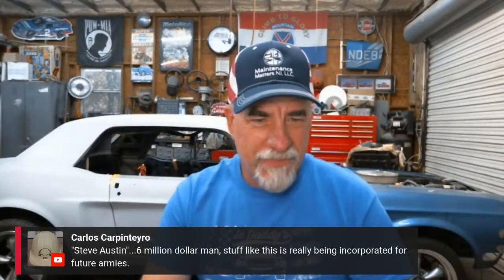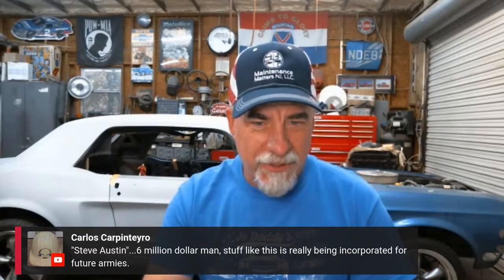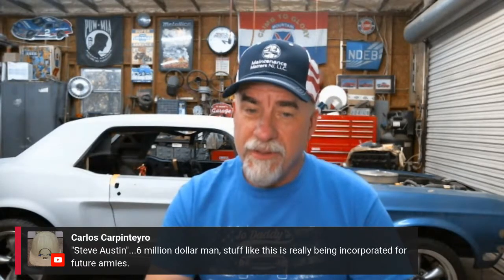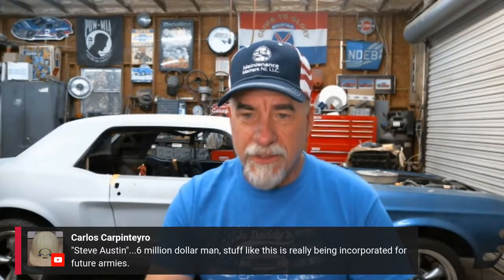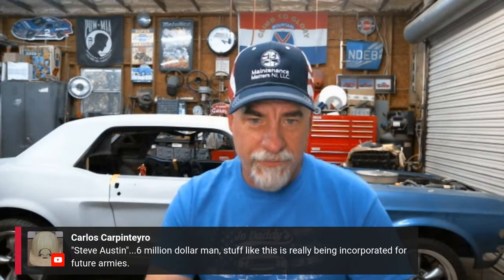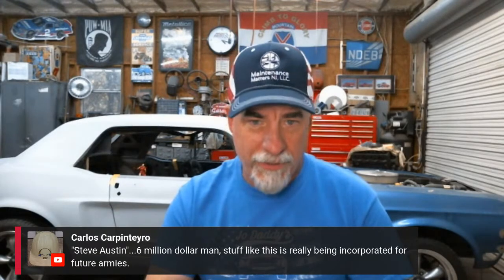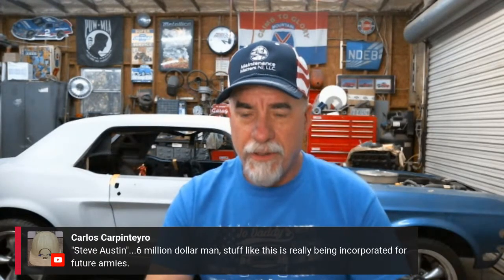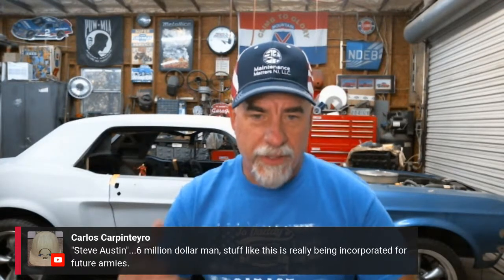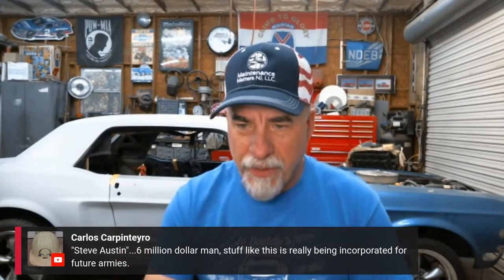Carlos, Steve Austin, $6 million man, stuff like that is really being incorporated for future armies. Yeah, that is true. They are working on suits and different things that people can wear. I've seen prototype stuff, even in my old army unit, where they're building these skeleton suits to help people carry stuff and move things.